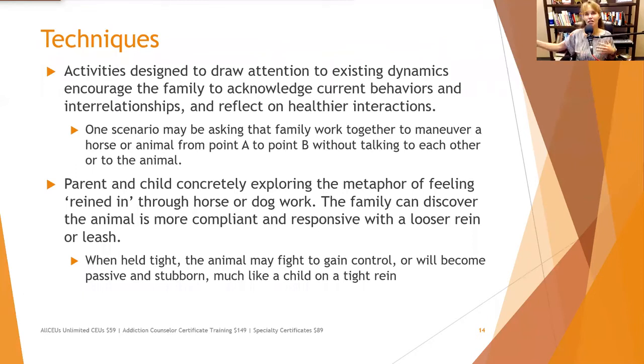If you've ever seen the dog shows, they have those doggy obstacle courses. You don't have to do the whole obstacle course. Getting the dog to either jump over something or weave through the little stakes takes a lot of communicating. But if you're not able to verbally talk, you can videotape it and then replay it later and look at it with the family and go, okay, who was being dominant? Who was being non-engaged at all? What were the dynamics that were going on here?